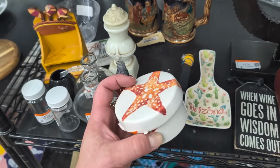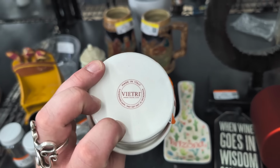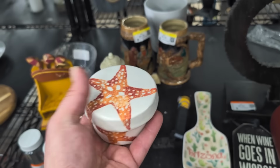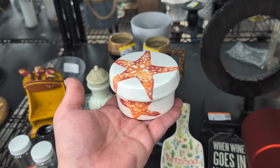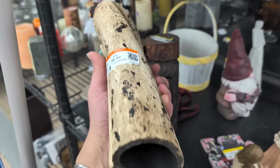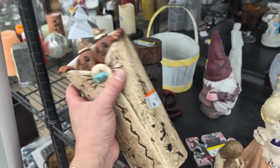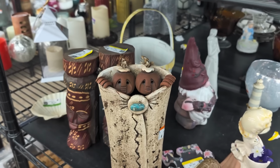Oh, this must have been something that just came out too. Is this Anthropologie also? 99 cents. Ooh, even better, it's Vietri Italian. We're gonna grab that little box. They're cute. They're poking out from the top of this little thing. It's just a little decorative thing. It's not a vase or anything, but wow, they are very cute.